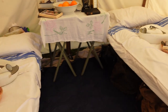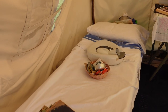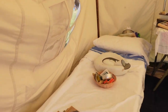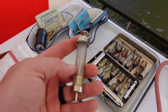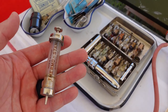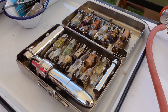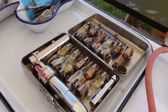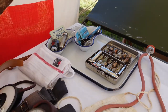So here's some of the beds here for the field hospital. And I don't know if you just heard, but the very well-informed lady here said this is about 98% original stuff. And here is some of the syringes here. It's pretty heavy. All this stuff was reusable. It wasn't disposable like today. And here are some of the inoculations and other medications that could be administered. And here's your needles. Again, those would be reusable as well.